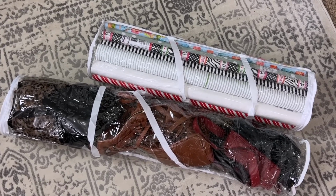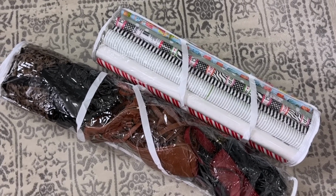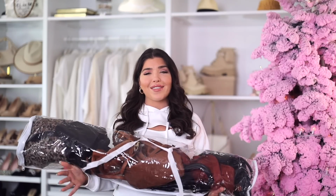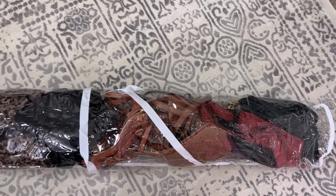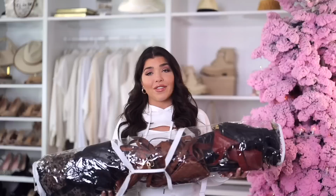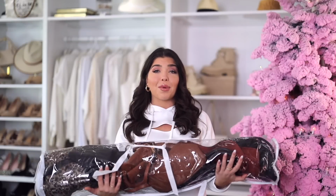They are two different sizes in case you do have that really long gift wrap paper. Also think about it for specialty rolls like cello, shrink wrap, any of those crafty type supplies too. Or you can use it to store something else. I had extra bags and totes that I just didn't have the hanging space for, so I just rolled this up right under my bed.